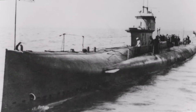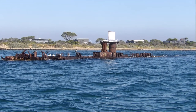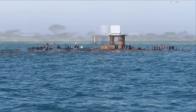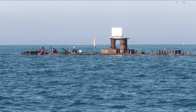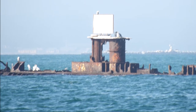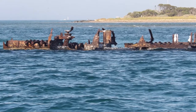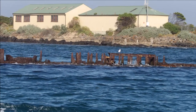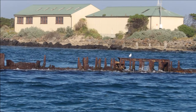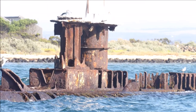The J3 submarine was built for the Royal Navy at the Pembroke Dock in Wales in 1915 and was gifted to the Royal Australian Navy in 1919. She was 275 feet or 84 metres long, with a displacement of 1,210 tonnes. Powered by diesel on the surface or electric when submerged, she saw little use before finally being scuttled off Swan Island in 1924 for economic reasons.